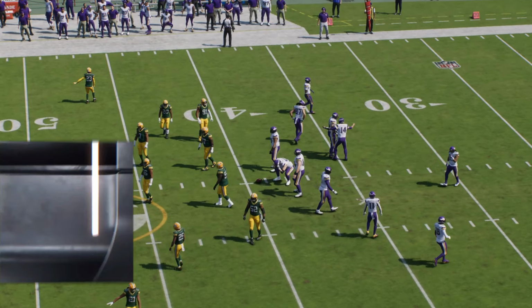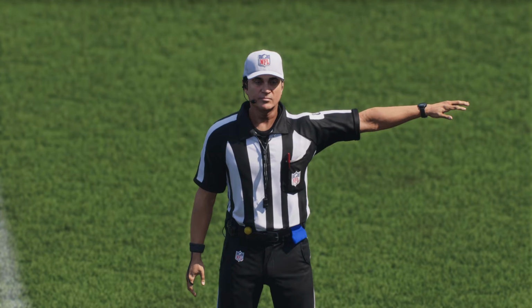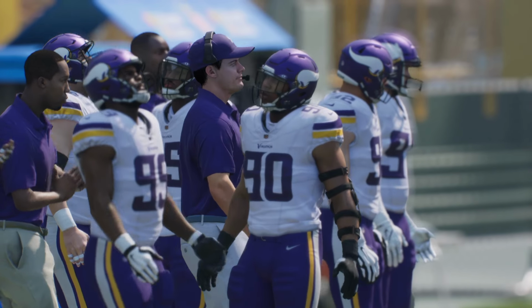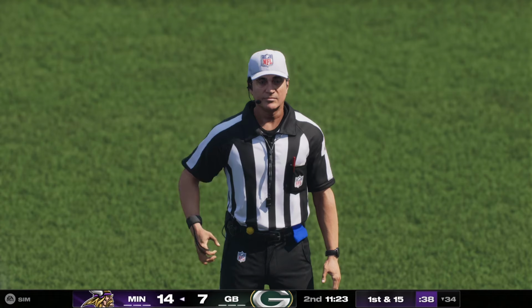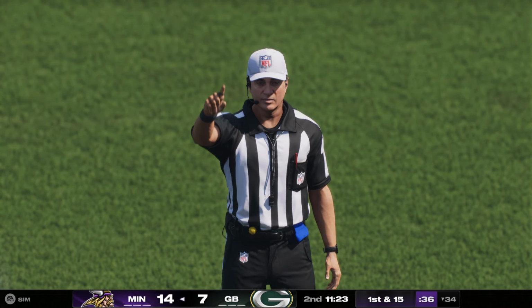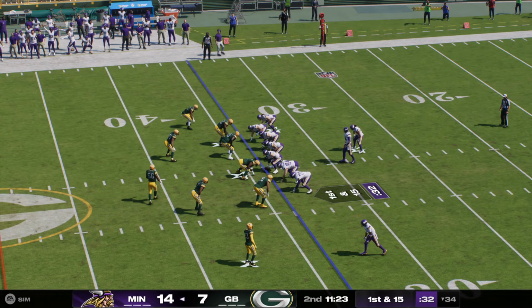Now we've got movement up front, and I think this is going to be on Minnesota. Now the offense knew it. They were already starting to walk back as that one is accepted. The false start backs him up 5, 1st and 15.